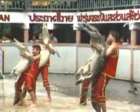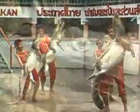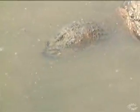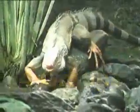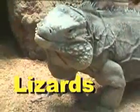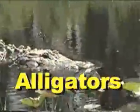Talk about interesting, and you're talking about our friends the reptiles. Fortunately, there are plenty of different reptiles in which we can all be interested. But as many as there are, most reptiles belong to just 4 groups. Nearly all reptiles are either turtles, lizards, snakes, or alligators and their relatives.